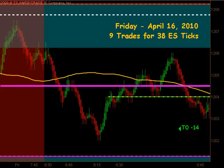Today we had a total of 9 executable trade signals for a max potential of 38 ES ticks.